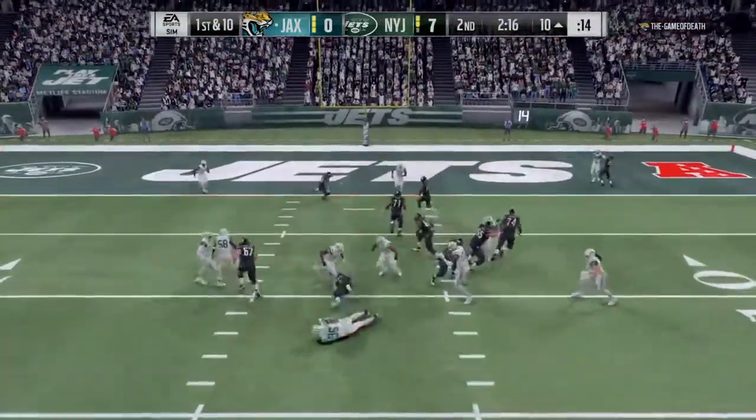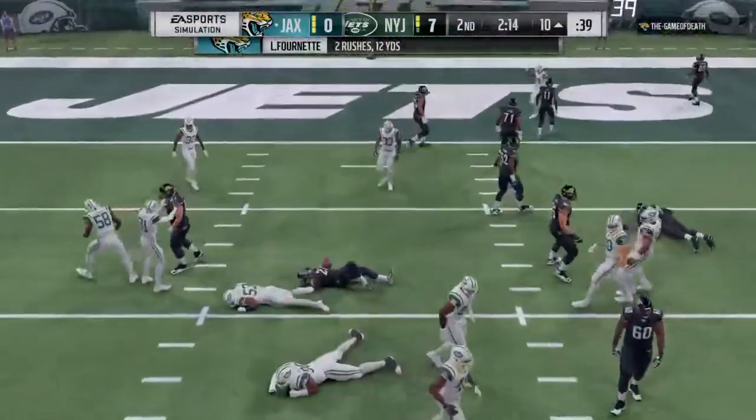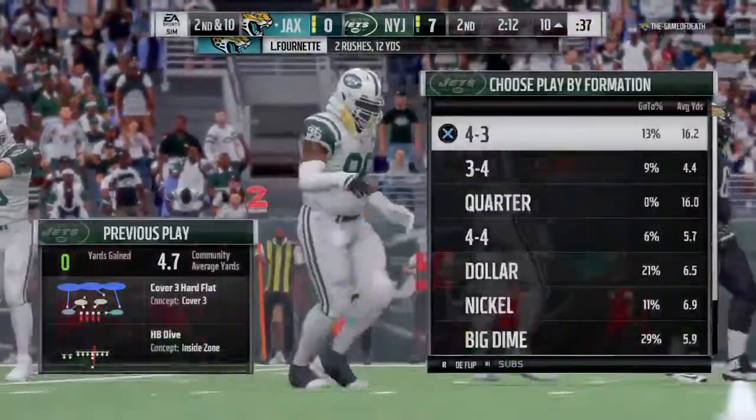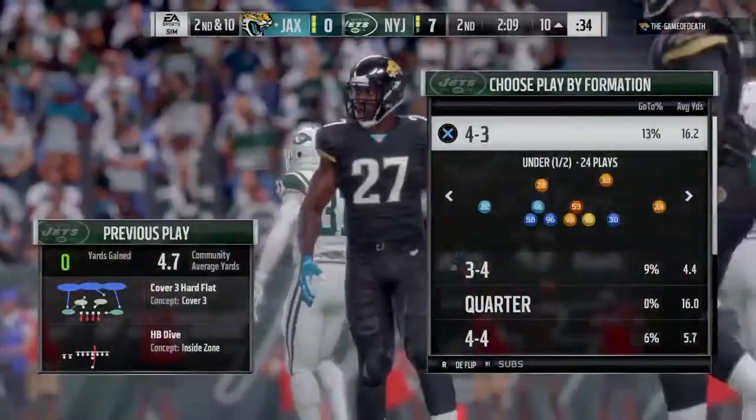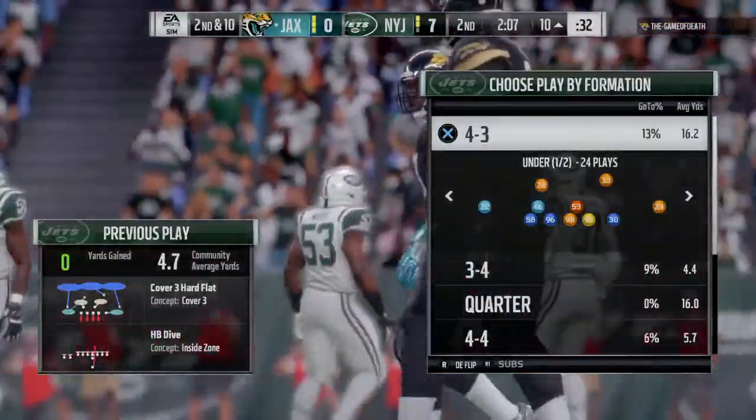They'll try and run forward with Fournette. Looking for a seam, but finding none. He'll get back to the line of scrimmage, and that's it. They'll say no gain on the play, and it'll be second and goal.